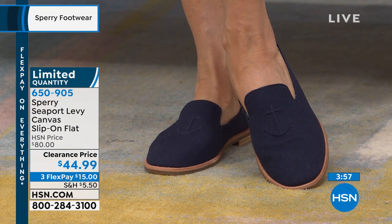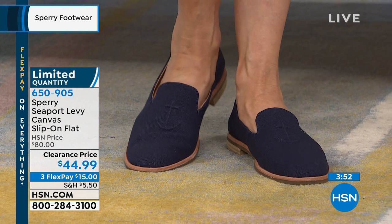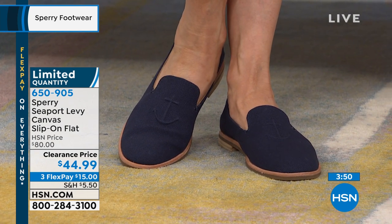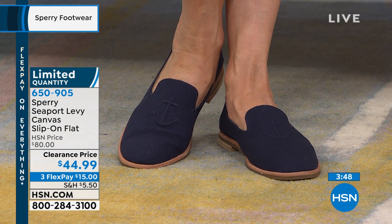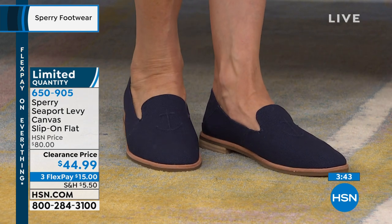These will form to your feet really nicely. I like that. The first time you put them on, they're going to feel really, really nice, and they're just going to get more comfortable. So they get better over time. Yes, like your favorite cotton t-shirt that you wash, and it just gets better and better.